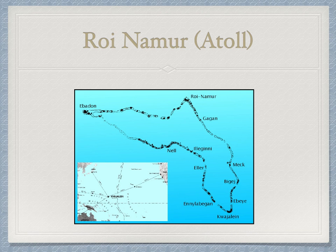So right here we have the Roi Namur Atoll. An atoll is essentially a piece of coral or a reef that has risen from the seafloor above the surface of the water and become an island. This is comparable to the Hawaiian island chains. And, you know, they were volcanic, but with the atolls in the South Pacific, it is usually the result of a rising reef.